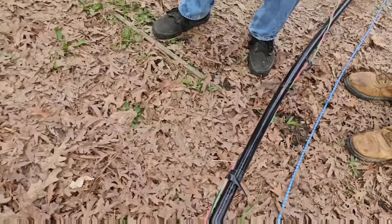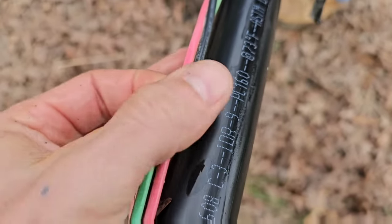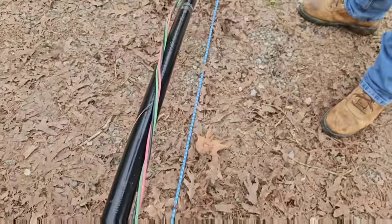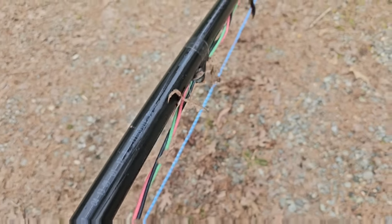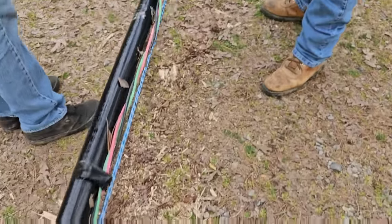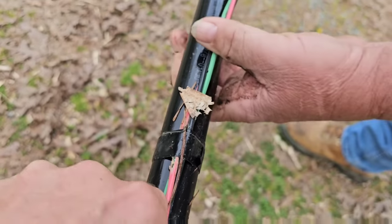Okay, after a very quick inspection, I've already found one bad wire. So the wire has to be replaced regardless. Got red on that one that's dead. I'm sure I'll probably find another one. I think when I came out here last time, I just replaced the pump. So the wire is still original to this system. Another bad spot right here. Bad spot.